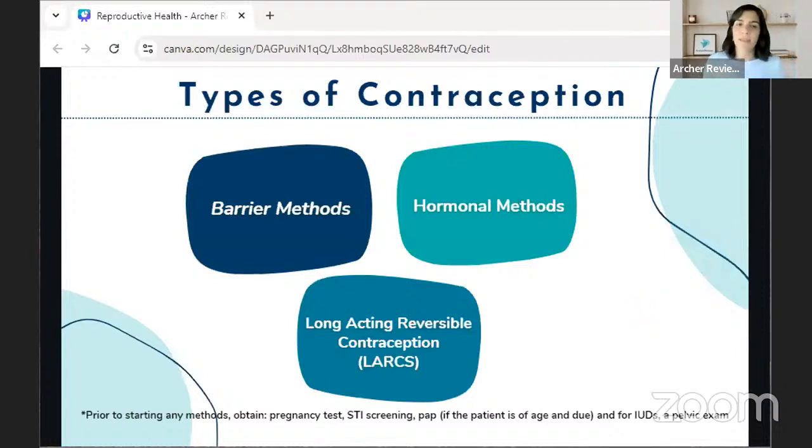Obviously, some of these methods are used not just for contraception, so think about that as you see it on the patient's medication list. If they're on something that's not necessarily just for contraception, keep that in mind. But for today's purposes, we're going to talk about the types of contraception so we can prevent pregnancy. That's what we're going to talk about.